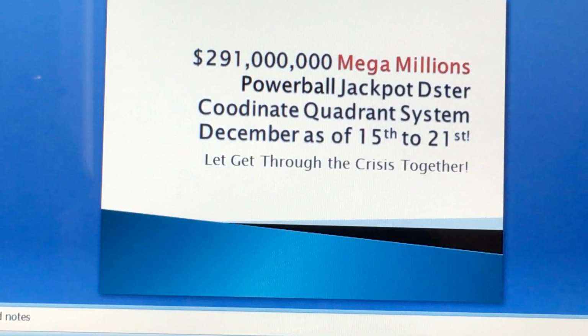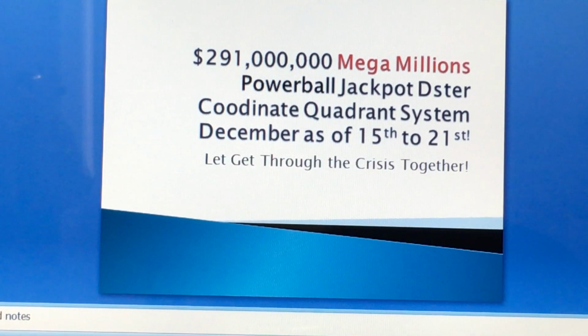Nobody won both games, and I'll be using the same Dster for this month, this week. But I'll be reviewing Dster number 5. So I got my papers ready. And for those of you who got the updated Powerball and Mega Man Invincible number system, I added the Invincible pair for this week. You can take a look at it.